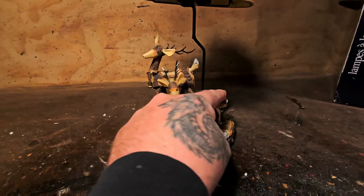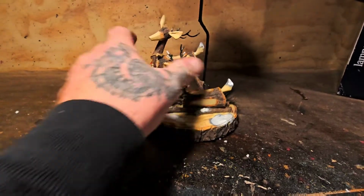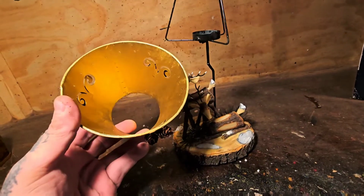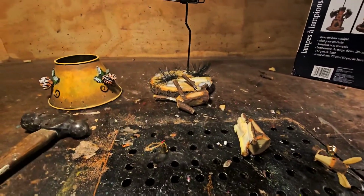And another thing, it's not even real wood. I think it's a mold or something. I don't know. This is bullshit. That's what it is. You know what you do with bullshit? This is what you do. Look how easy that smashed. There you go. Have fun, everybody.